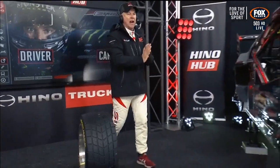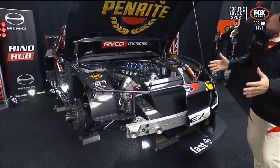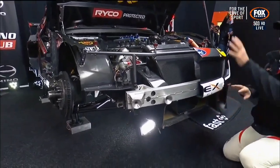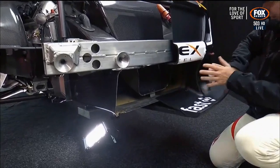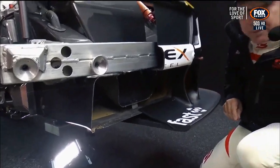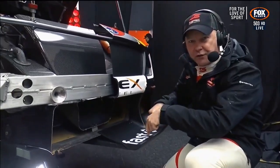Then we look at our race car. If we start right up at the front here, I'll duck around here. You can blank off some of these blankers because the engine, the radio, is not going to get as hot as it usually does. So a bit of blanking around the front, blank off your brakes. You're not going to be working the brakes as hot. The more you can blank off the front, the more downforce you get on the front of the car.